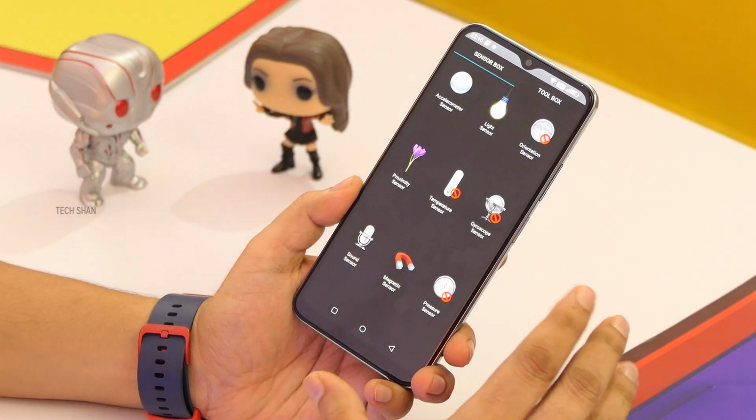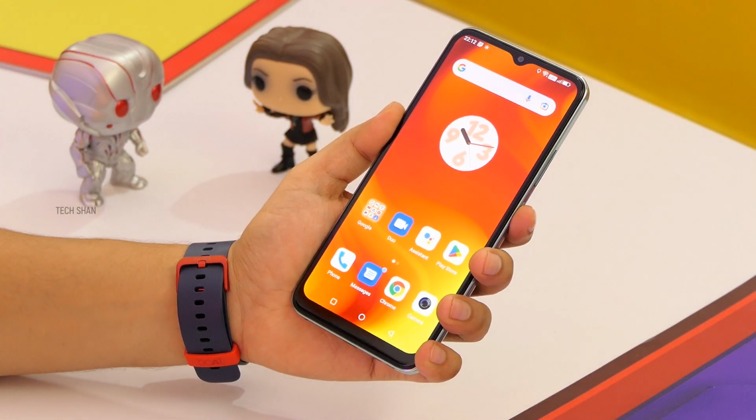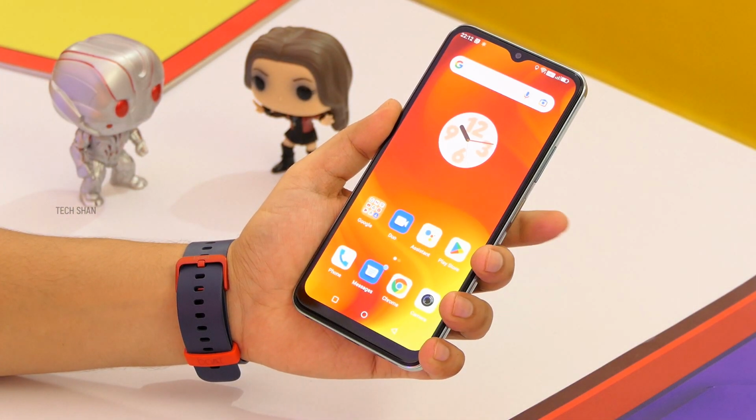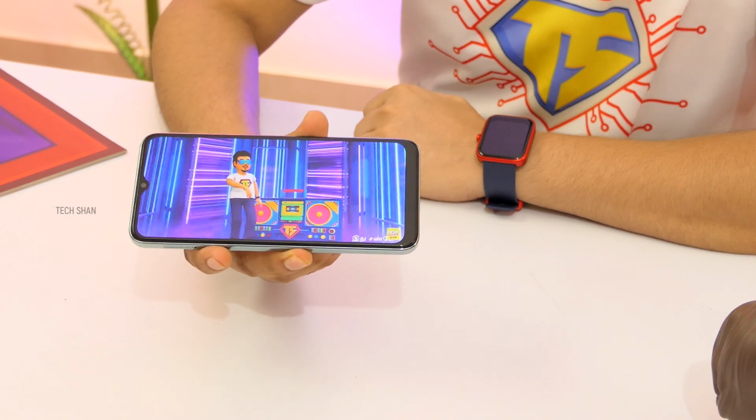Then coming to the sensors, except gyro, you have the rest. The side-mounted fingerprint sensor is also fast. Call quality, yup, that is also good. On the speaker quality, it is loud and clear enough via the single speaker.